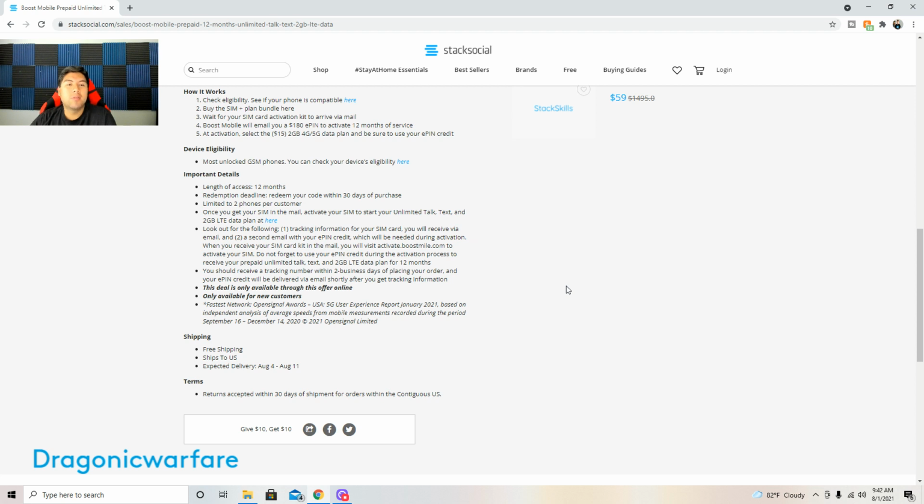So cool. Once you get your SIM in the mail, activate your SIM and start your unlimited talk, text, and 2GB data plan. You can either do it through there, or you can do it through Boost Mobile's website. Just go through Boost Mobile's website. It says, look out for the following: tracking information for your SIM card. You will receive it via email. So once it ships, you'll get a tracking. Second, email with your ePIN credit, which will be needed during activation.